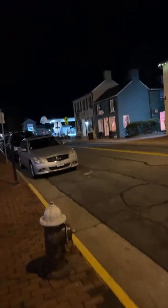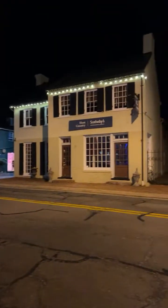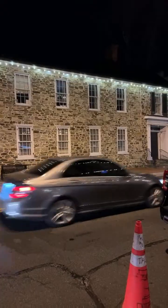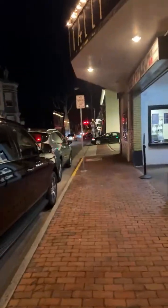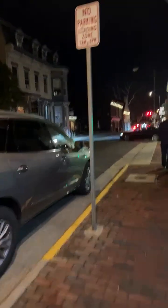Get another look at these few houses here, and then I'm gonna wrap up the stream. So we've got those two there, this nice example here, and then the stone house there. Really cool. I do love small towns. I do love architecture. And this place has both.